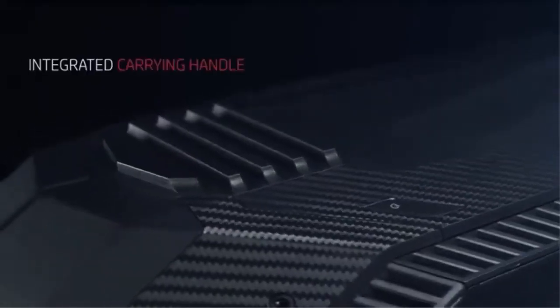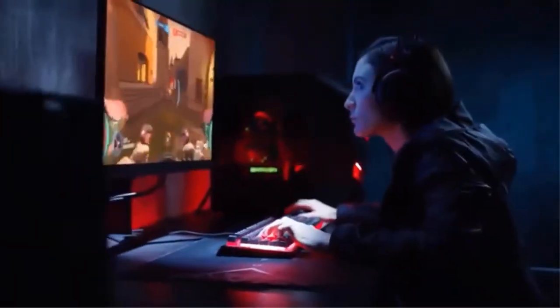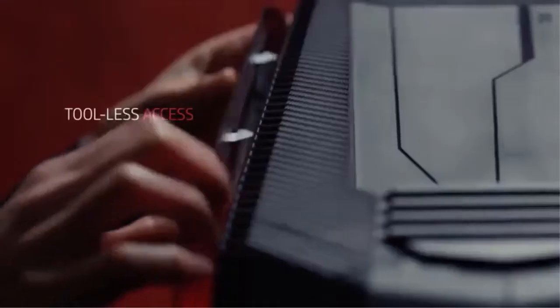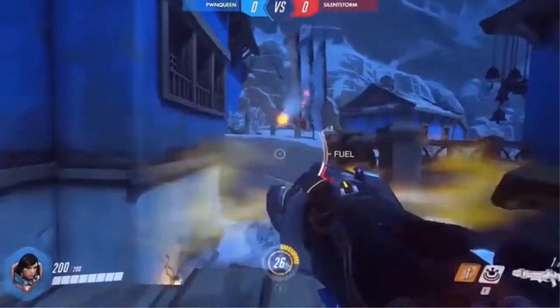We also integrated a carrying handle into the top of the design to enable flexible transportation. With longevity in mind, we designed the Omen desktop for upgradability that future-proofs this machine. Harness the power of total domination with the new Omen desktop.